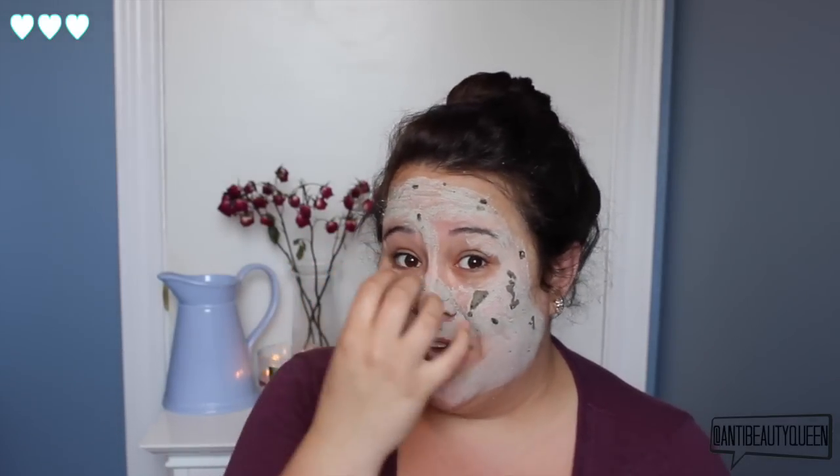And I've had blackhead problems on my nose for a bit now, and I feel like this stuff is literally drawing it out. Can't see it on camera, but the little dots in my nose have pulled out all this gunk, and it's absolutely disgusting.